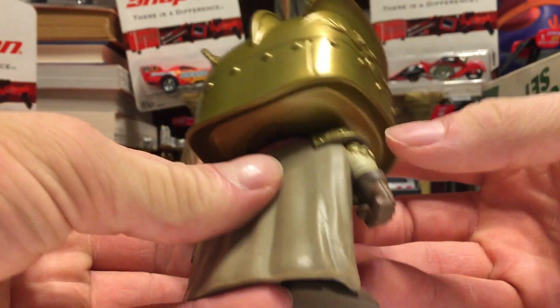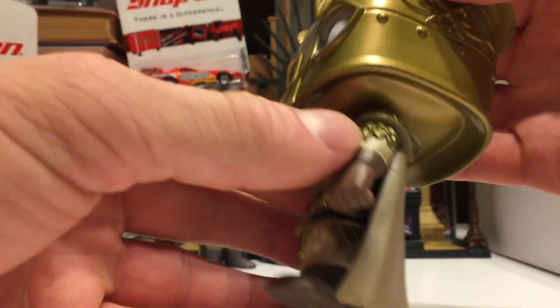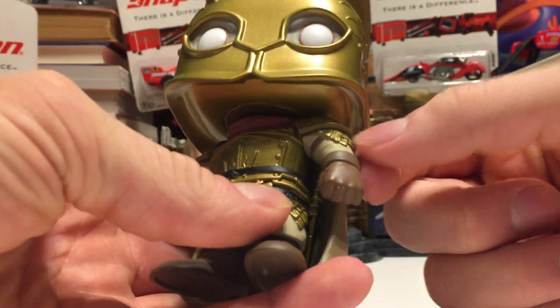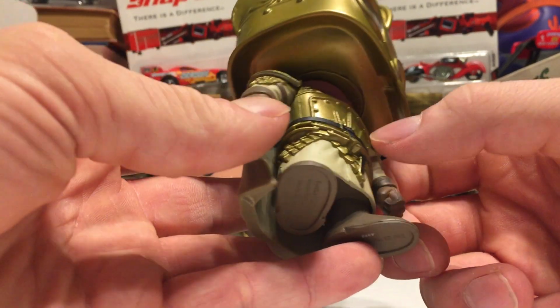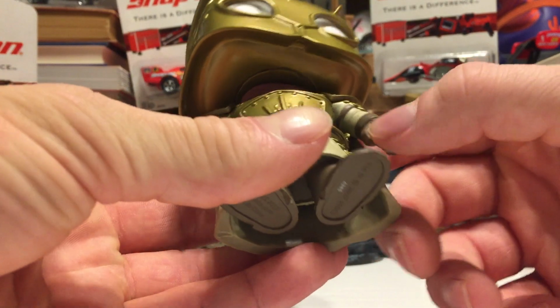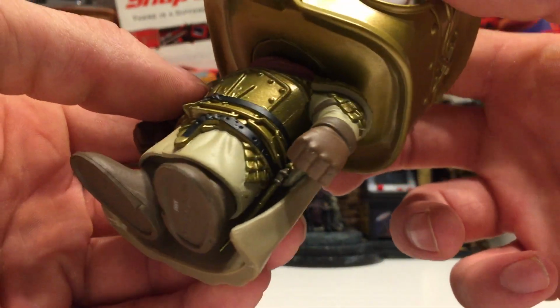Great sculpting on the shoulder pads. It's kind of hard to see because his head is so big, but he's got the crossed swords. You can see the nice layered diamond pattern dripping down here on his sides. The belt around his armor. The second belt, that's his sword belt. He actually has his sword back in there if you guys can see it.